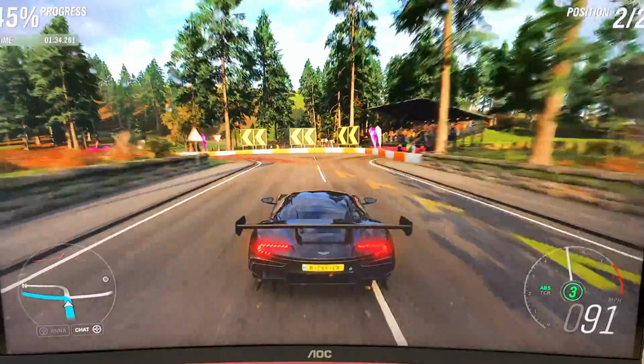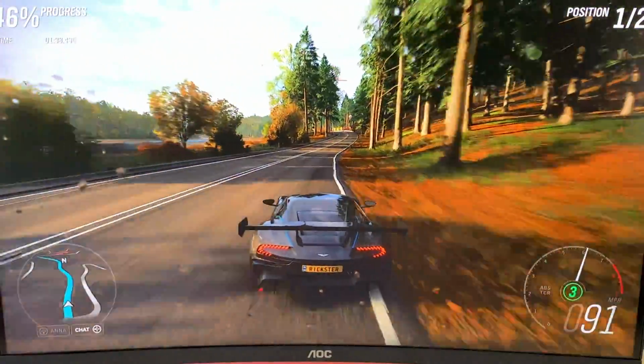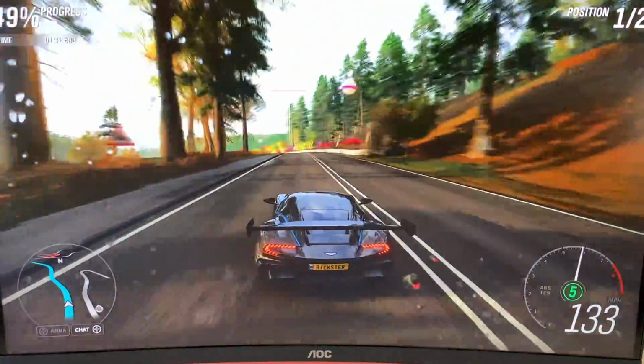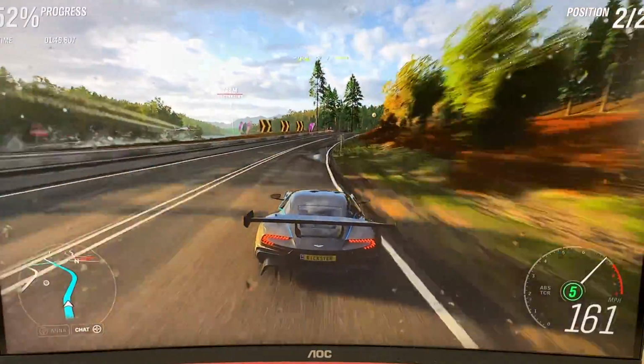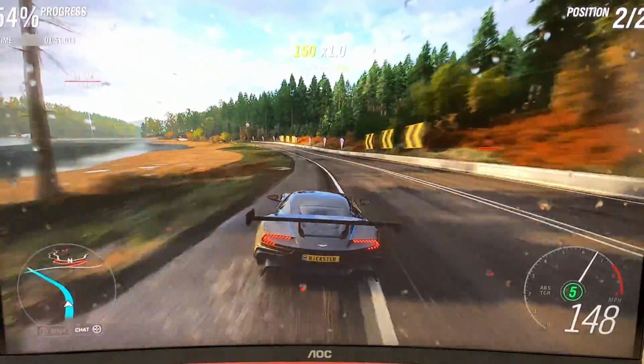So if you want to remove the column and the stand, you can do, because this does offer a VESA mount. That's 100 by 100, so you can put it on a mount if you so want to and create your multiple monitor setup. One thing I do like from AOC is they do offer a 3-year warranty, so make sure you please register your product straight away for your warranty, and then you're more covered.